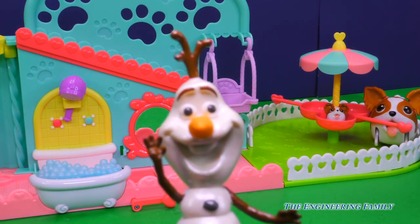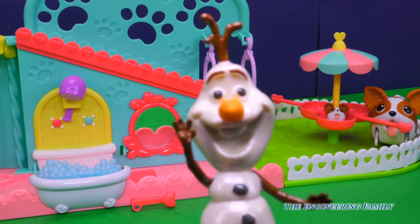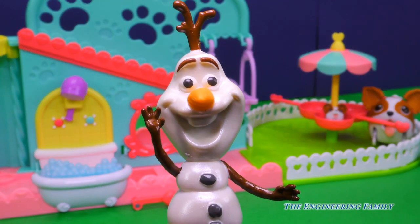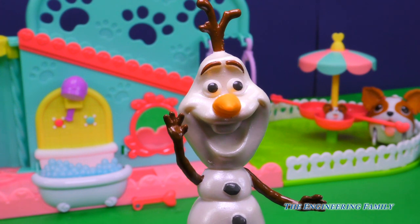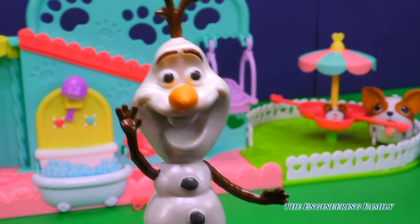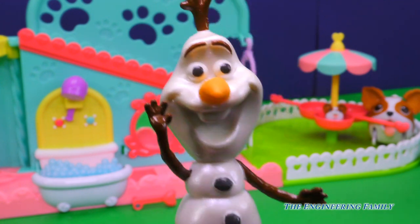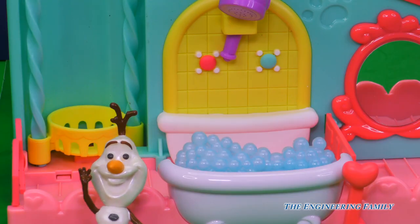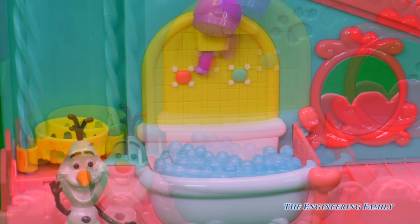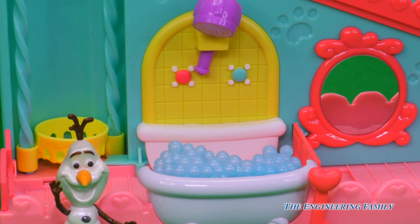Oh, hi there. I thought I heard a whistle and I thought I'd come over and see what was happening. Oh, hey there, Olaf. We thought we'd whistle to invite some of our friends over to have some fun at the Puppy Pet Fun Center. Wanna have some fun? Oh yeah, of course. I love having fun. Let's go. Okay, so what do I do first here? How about you get all cleaned up in the bath?